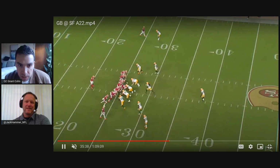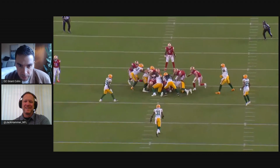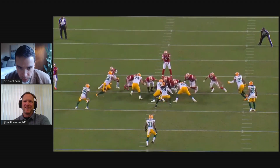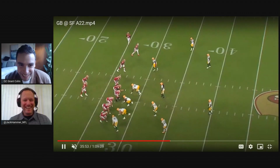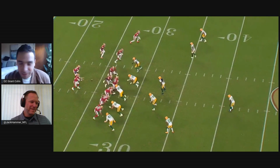Oh, this is nice. I like this film. I like this one. This was good. Yes, this is a good one. What if the play was to get the ball to Trey Lance, but Juszczyk just came in and was like, nah, we're not doing that. Nah, buddy. Nah, man, sorry. Audible, a hot route. All right, here we go.